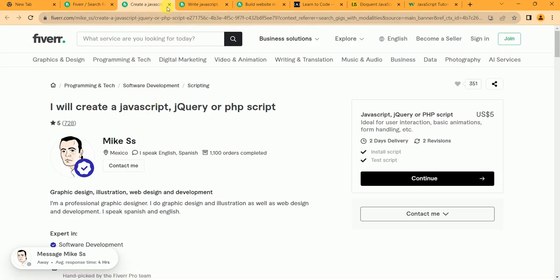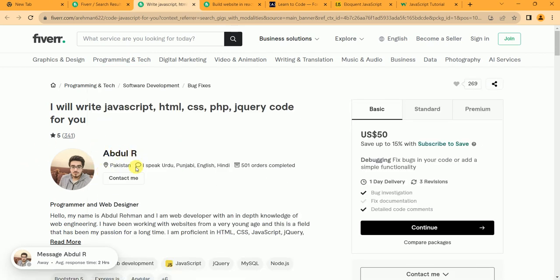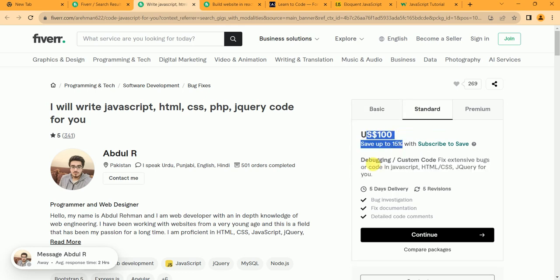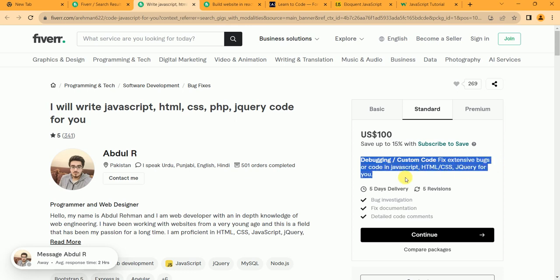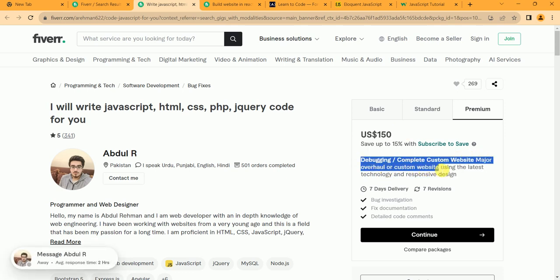So guys, let's analyze our second gig, which is from Abdul R from Pakistan. I will write JavaScript, HTML, CSS, jQuery code for you. Okay. In basic, he charges $50: debugging, fix bugs in your code and add a simple functionality. In standard, he charges $100: debugging, custom code, fix extensive bugs of code in JavaScript, HTML, CSS, jQuery for you. In premium: debugging, complete custom website, makeover of your website using the latest technology and responsive design.